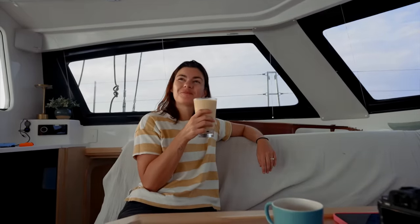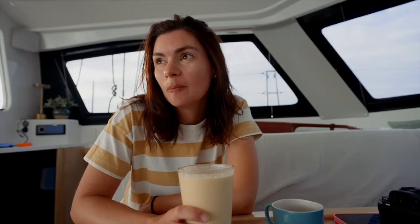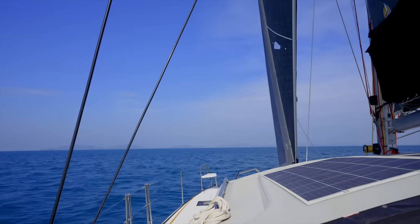Nice smoothie. Good morning, everyone. We are just leaving Koh Samet at the moment. This is our very last sail. Although, as you might be able to hear, the engine's in the background. At the moment, it's unfortunately more of a motor sail. But just for the minute, we're enjoying our breakfast smoothie.